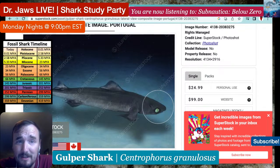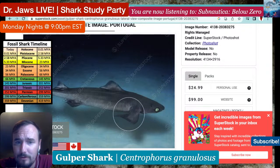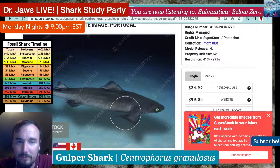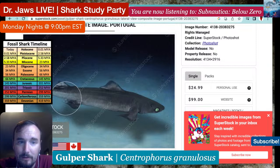In fact, because the Andy Merck photos are of the blackfin gulper shark, this is actually, I think, our first gulper shark photo in life. We did have video earlier, but this is the first still photo of the species, just kind of doing its own thing. Beautiful reflective eyes, very close to the seabed, huge dorsal spines, it's a male, huge second dorsal spine, that's actually a really beautiful photo.